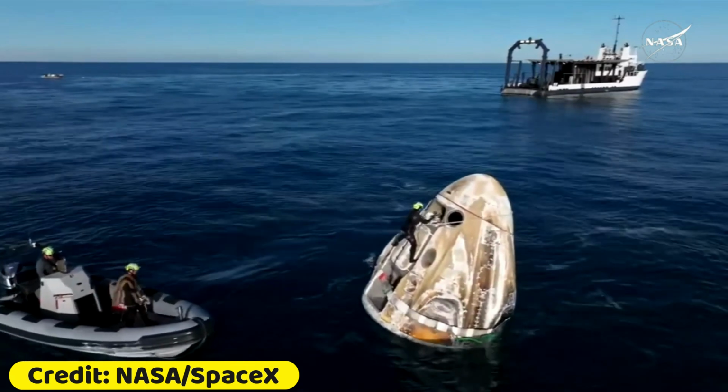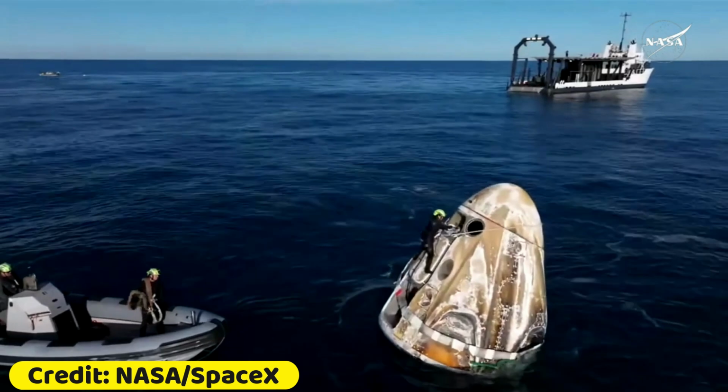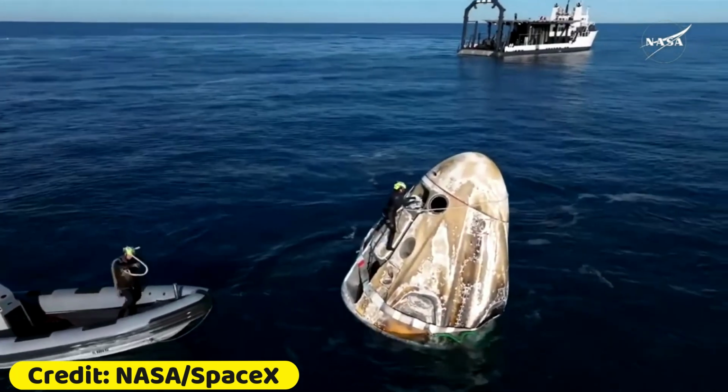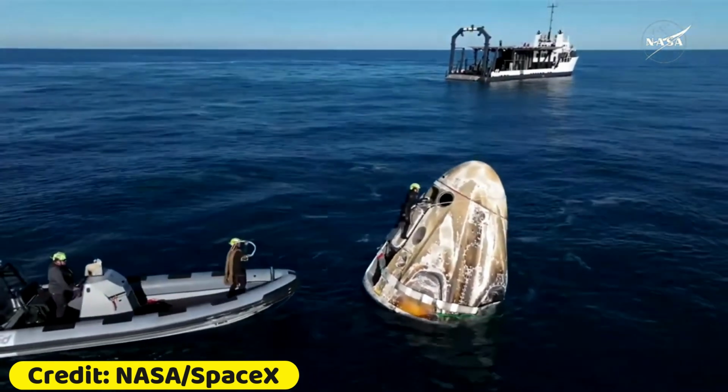And Jaden, if you did just want to go ahead and let us know what is next to retrieve the crew, we are continuing to get some great views on our screen, but I know you have an even better view yourself. Oh, yeah, Sandra, this view is absolutely unbeatable.